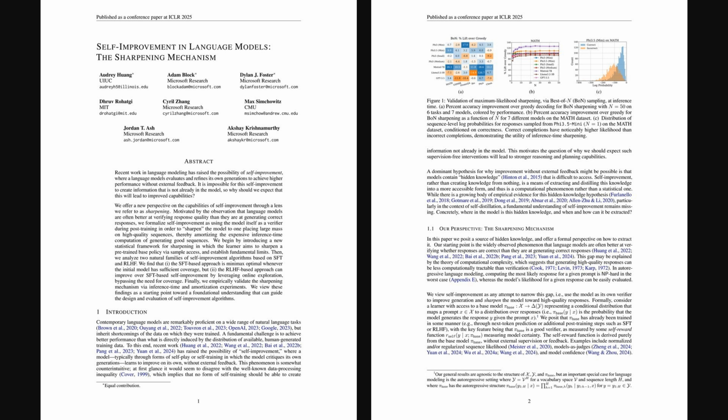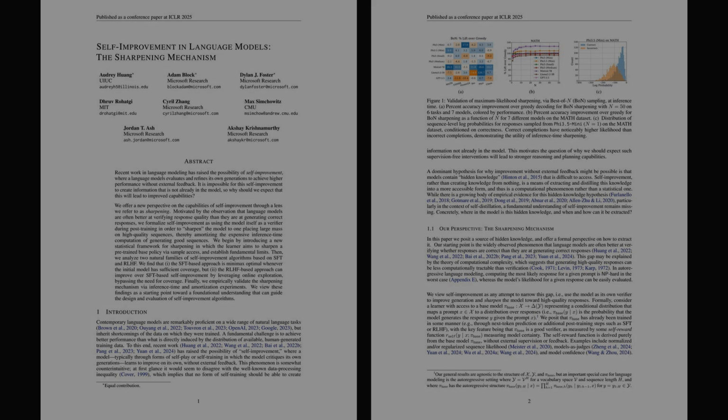Okay, so today we're diving into this ICLR conference paper, Self-Improvement in Language Models, the Sharpening Mechanism, published back in January, just over 3 months ago. This paper looks at how language models can improve themselves, without external feedback. They call this, quote, sharpening, basically using the model's own ability to verify good answers to unlock hidden knowledge.